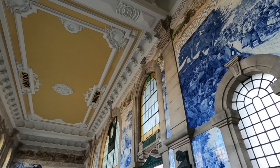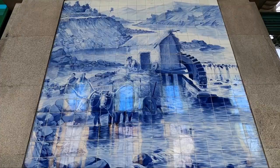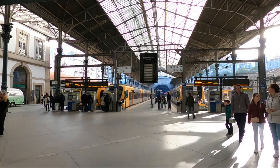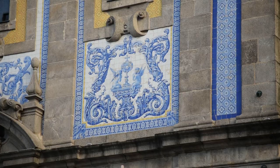The São Bento railway station is a UNESCO World Heritage Site that opened in 1916. There are over 20,000 azulejo tiles depicting important scenes from Portuguese history. It is especially gorgeous when the sun shines through the windows. The Church of St. Anthony's Congregation is right next to the train station with another tiled facade.